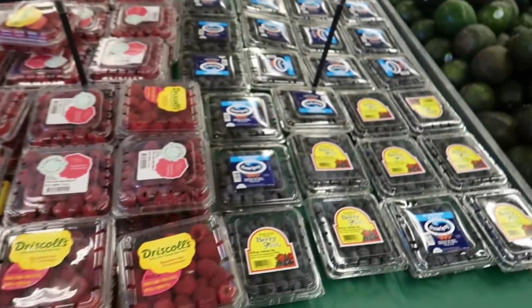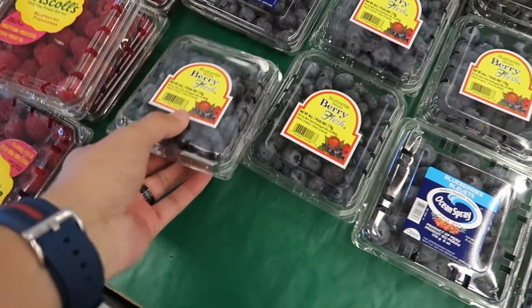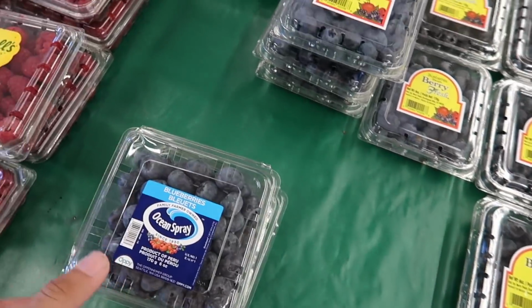So I'm gonna be getting some blueberries for Mila because she loves blueberries. Oh look, they have the Ocean Fresh. These are her favorite. They're 3 for $5.